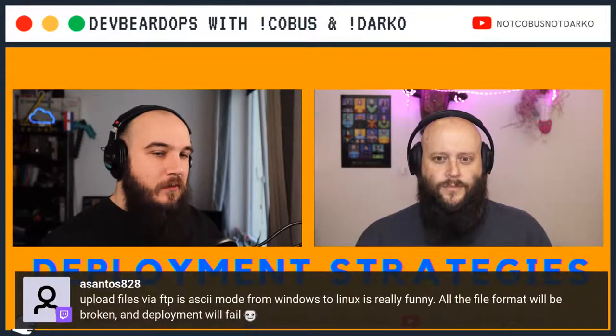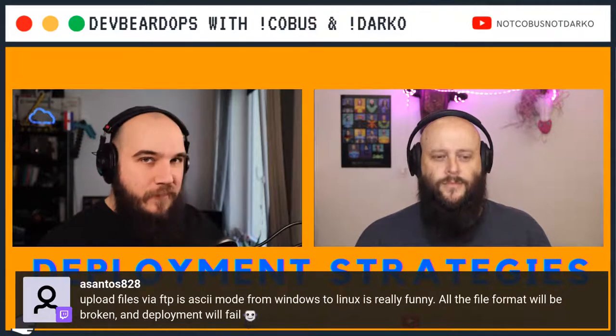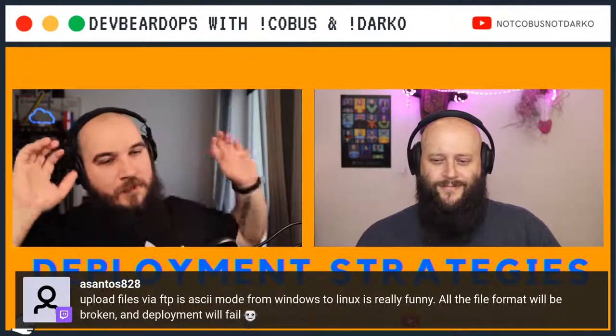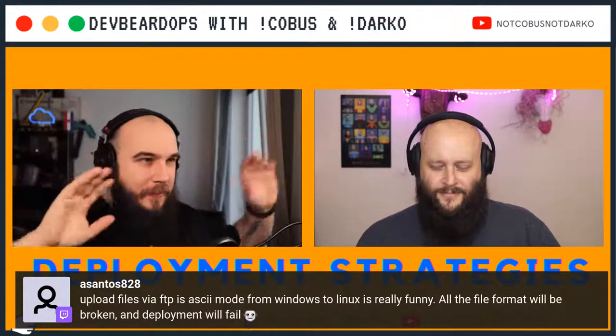And there's a comment here from Asantos: uploading files via FTP in ASCII mode from Windows to Linux is really funny. All the file format will be broken and deployment will fail. So Windows and Linux file formats, line endings, can be difficult. Sometimes just make sure you use the correct transfer methods in this case. So yes.